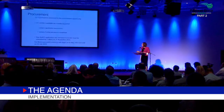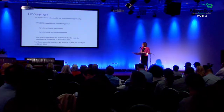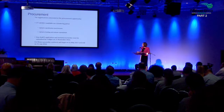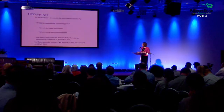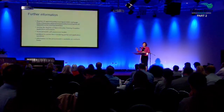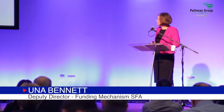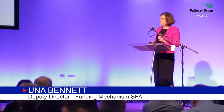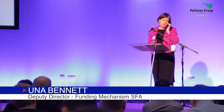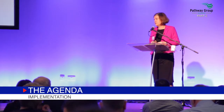And in terms of the procurement, this is what to look out for in terms of the tendering portal. So that's the reference number that you will need to apply for it. And then you need to upload all of your information to the system. So in terms of further information, I direct you to gov.uk, to this particular collection of documents that has everything you need there, and then also the guidance documents which are available through the tendering portal as well. Specific information on the procurement will be available on Contracts Finder as well for you. So there is quite a lot of information. So please do have a look at it if you're interested.